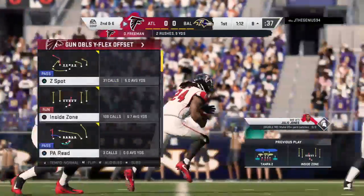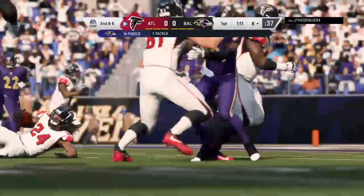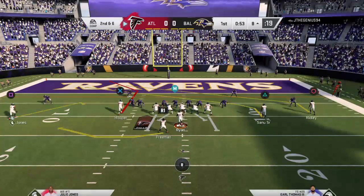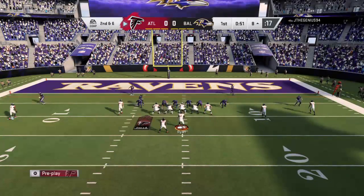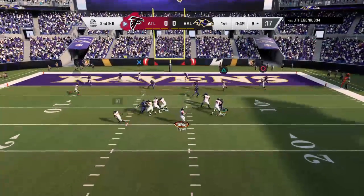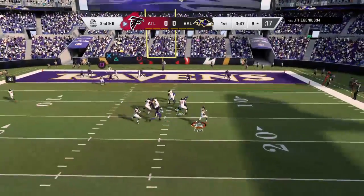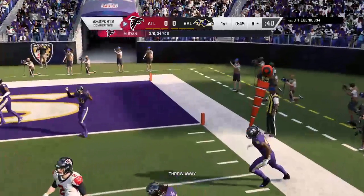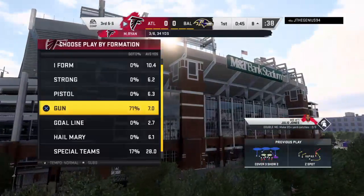And a pickup of about 4 down inside the 10 to the 8-yard line. Following the pickup of 4, here's 2nd and 6. Ryan. Flushed out right. Toward the end zone, but that's going to wind up incomplete.